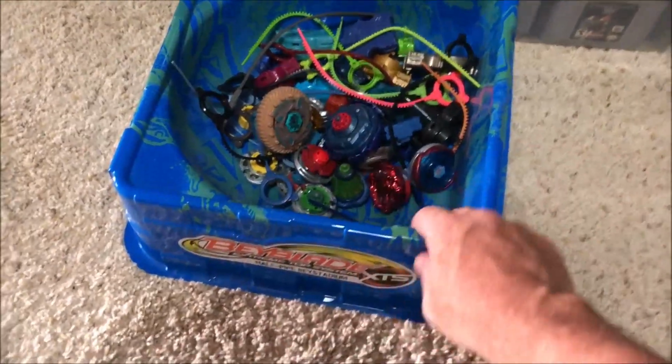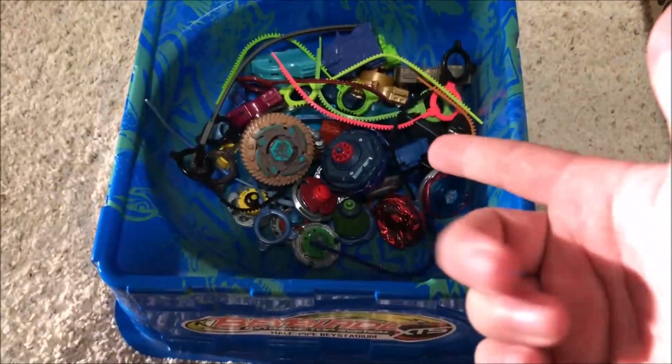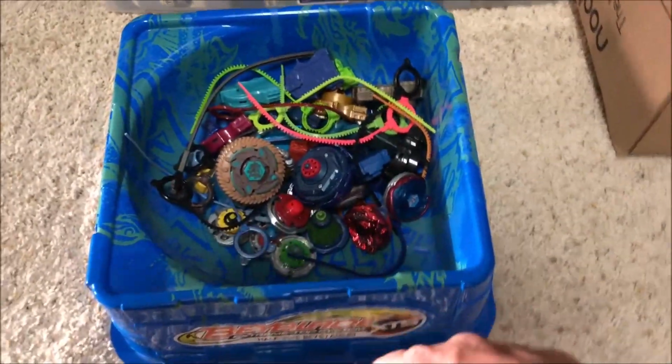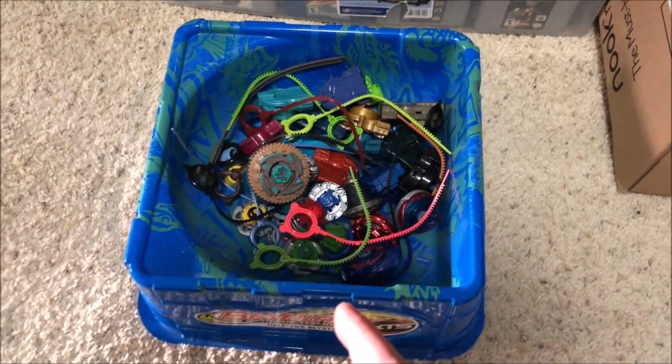All right, so I got these Beyblades. It's got a half pipe bay stadium arena. Garage sale, $3. Got 12 tops, rip cords, launchers, all kinds of stuff in there. I do really well with Beyblades.